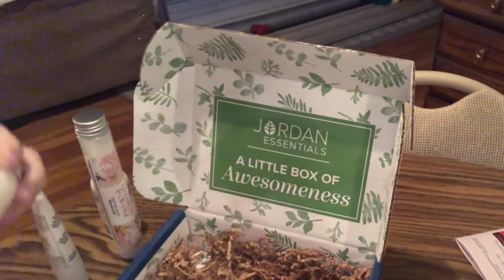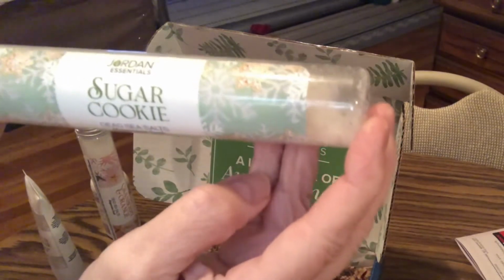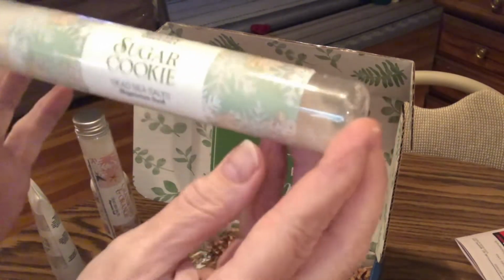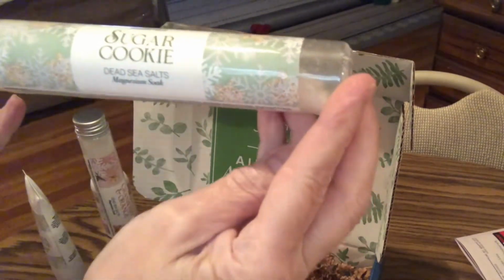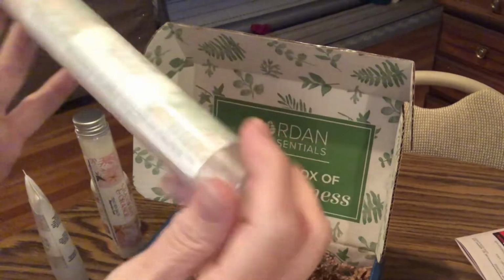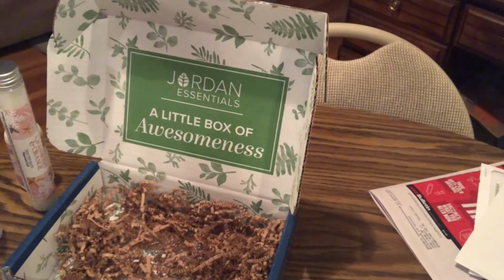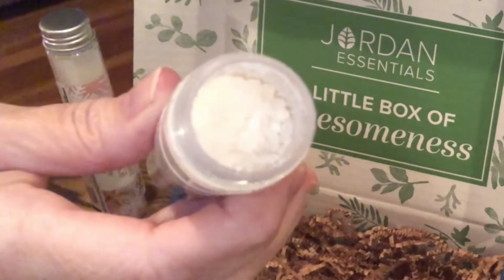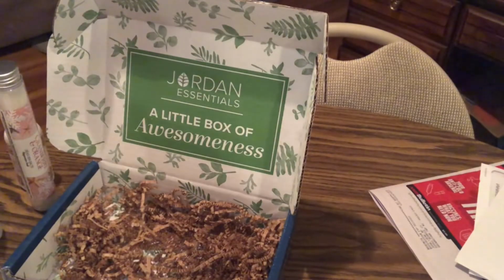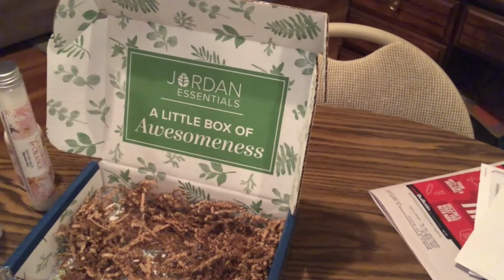All right. And the last and the fourth item is another Dead Sea Salt with magnesium soak, and this one is sugar cookie. So this one is the same as the lotion scent, the sugar cookie. It also contains 21 minerals, including magnesium, potassium, and calcium, which are vital to overall health and well-being. Oh my goodness, does that smell good? Look at that. Oh, my heavens, yes. I'm gonna smell like a cookie tonight. I gotta go ahead and get into all this stuff.